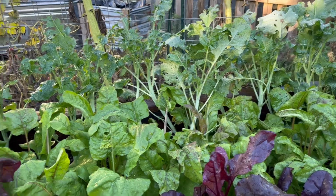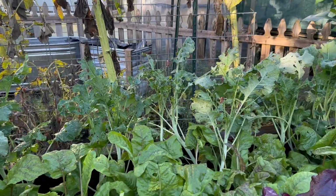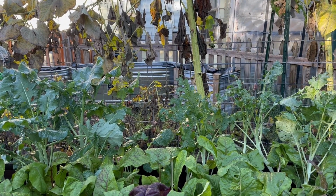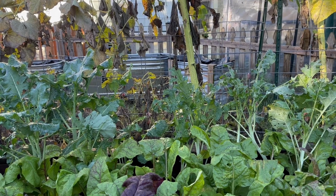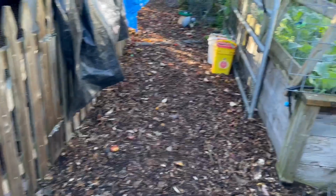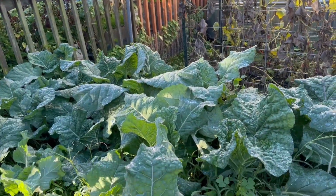broccolis that got totally decimated by cabbage loopers, the European butterfly. We came out and picked about 20 bugs off of these a couple days ago. Again, don't be cheap with your Remay. We had Remay covering this stuff. The problem was the Remay had holes in it because I used old Remay, and I thought, oh, they're not gonna find that hole. Well, guess what, folks? They found the hole. So yeah, they pretty much decimated that. Hoping it'll come back. This one had better Remay on it. So this one's looking better.